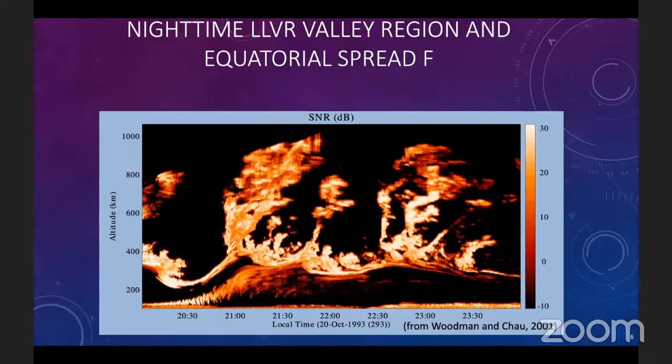Going to the nighttime echoes. Here is again the picture of Jicamarca spread F echoes between 100 and 1,000 kilometers. And below 200, during this night in October 1993, you see that the E region and F region are connected through what Woodman in 1976 called the valley region echoes.